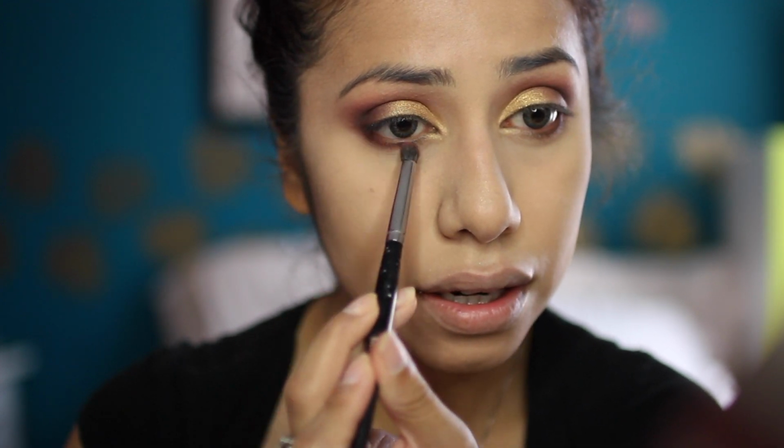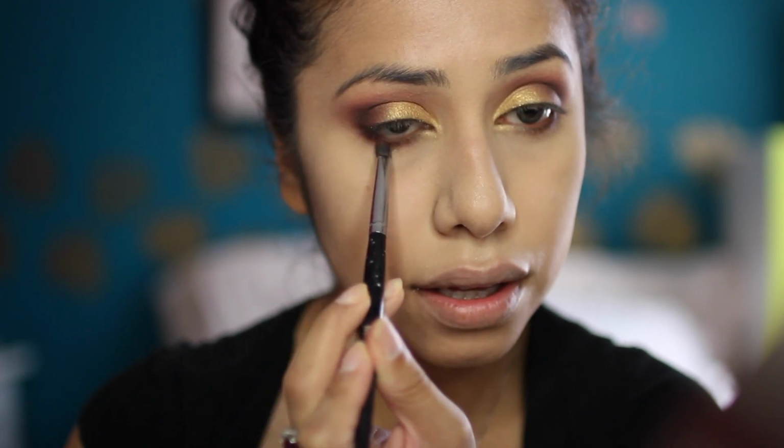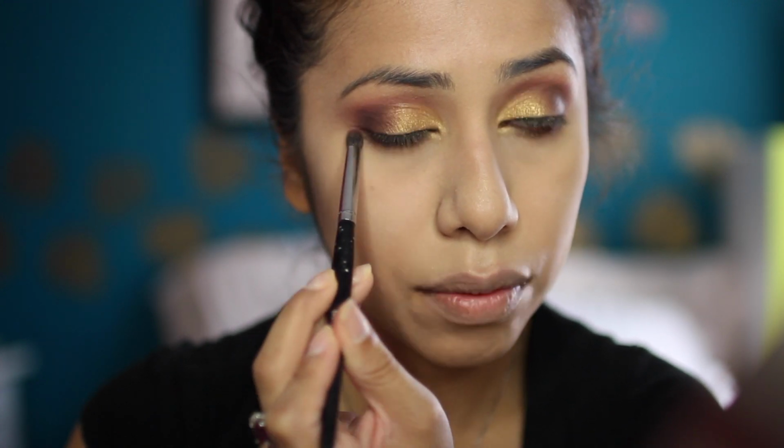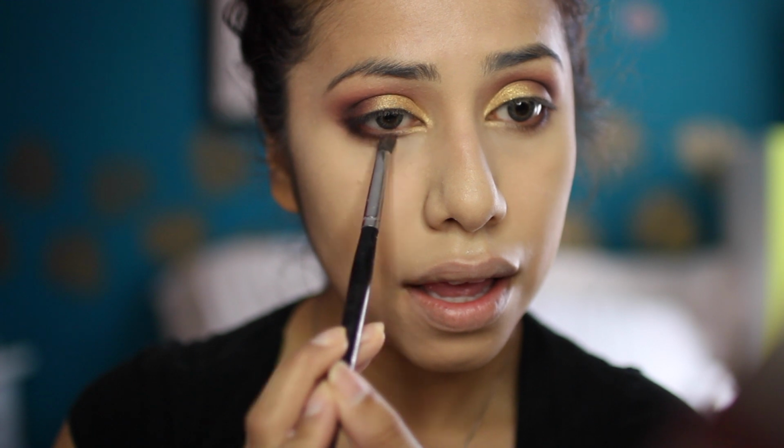And this is just a Morphe E18 brush. And a little bit of flamingo. You might be a little bit scared because this is a pink color and you don't want to look like you've been crying, but if you do this good, it looks really pretty. And then I'm going to be putting a little bit of the black truffle, but this is just going to be on the outer part of the eye.